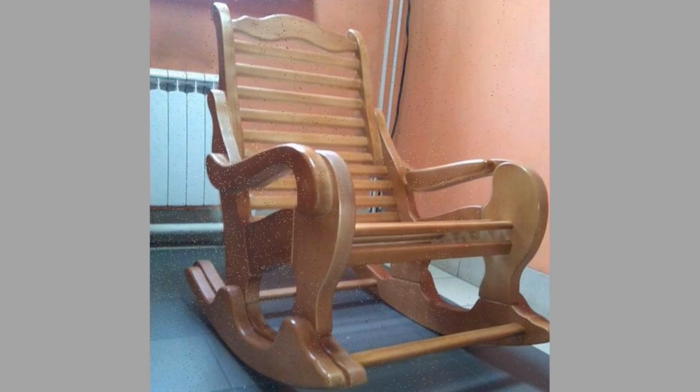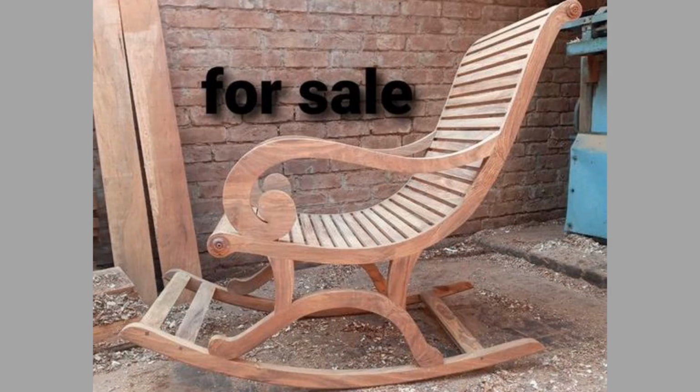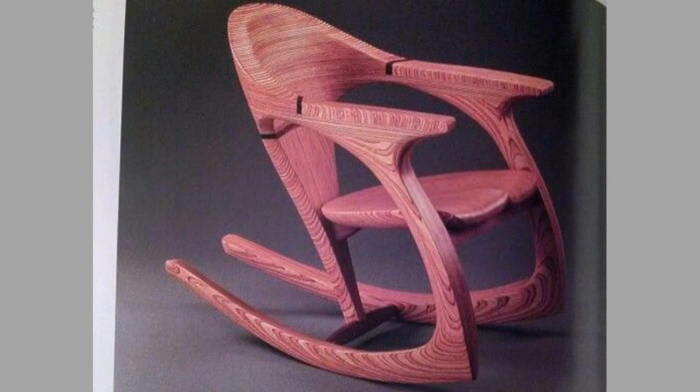They can also be used for nursing and soothing babies. Rocking chairs have long been associated with nursing and soothing babies. The gentle rocking motion can help lull infants to sleep, provide comfort during feeding sessions, and create a bonding experience between parent and child.